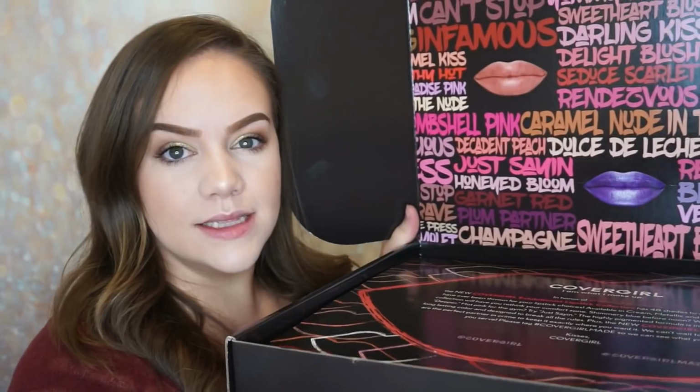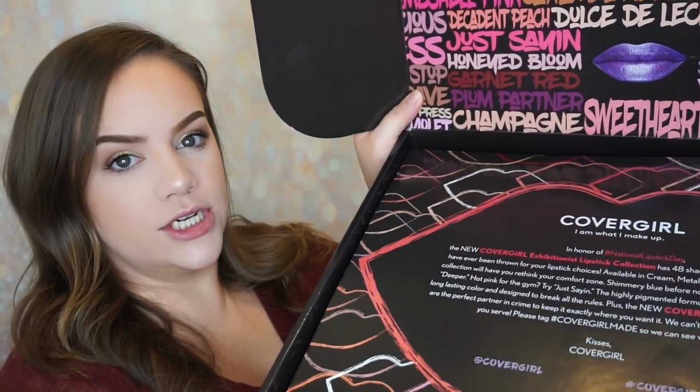So it is so freaking cute. The inside lid has some information here. This is the Covergirl Exhibitionist Lipstick Collection. It has 48 shades, and it says to clap back at any shade you have ever been thrown for your lipstick choice. There are cream, metallic, and demi matte finishes.